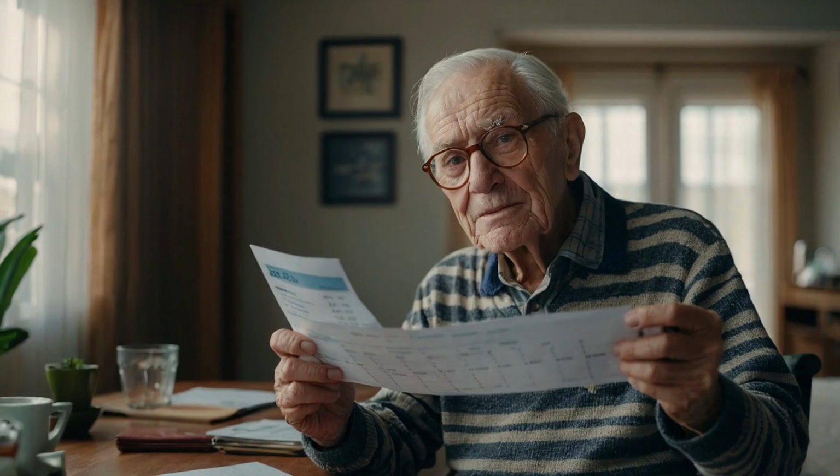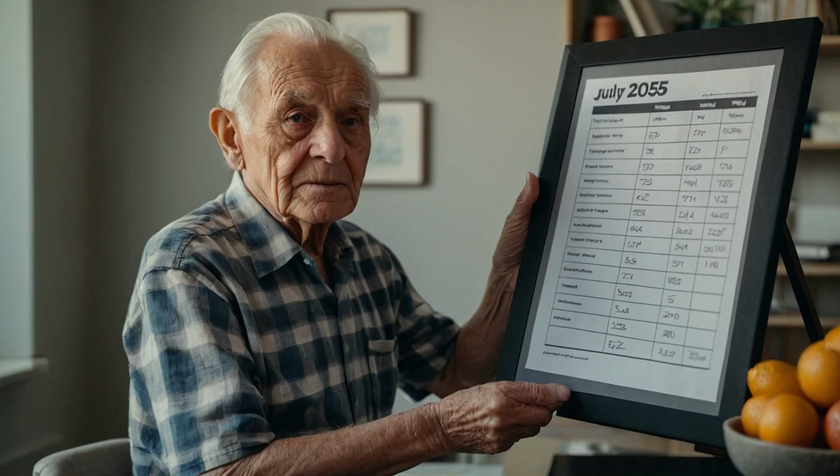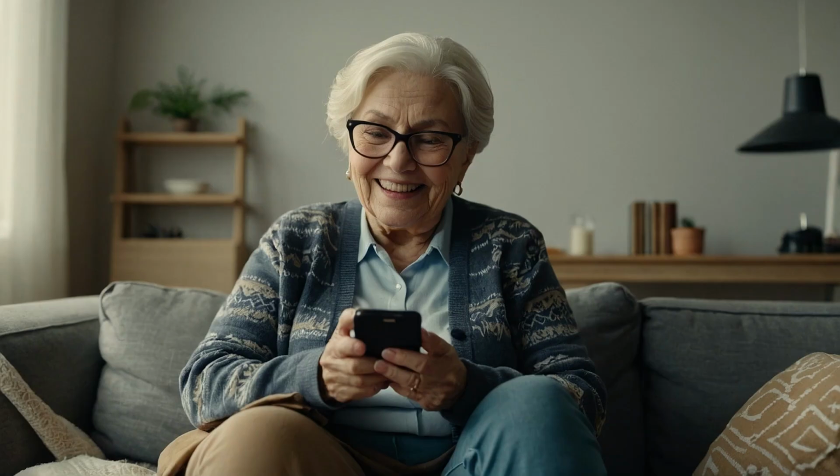Remember that these July payment dates are now set in stone, so you can confidently plan your month knowing exactly when your money will arrive, whether you're budgeting for rent, groceries, medical expenses, or saving for something special. Having this precise payment information puts you in complete control of your financial planning.